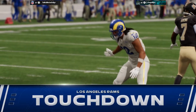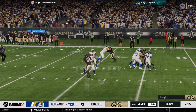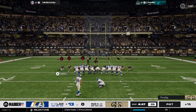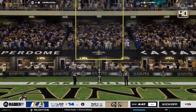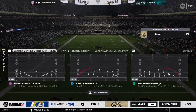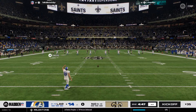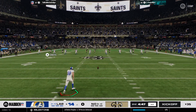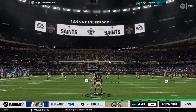Puka Nacua, a 12-yard touchdown grab. And the Rams have taken a 2-touchdown lead now. Point after, right down the middle. And that'll make the score 14-0. 14. Saints, nothing. The Rams kickoff team on the field, and here we go with the ball in the air.